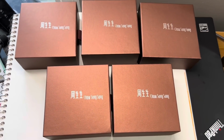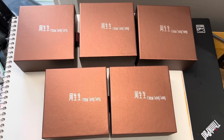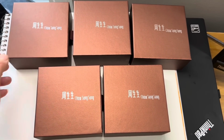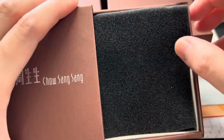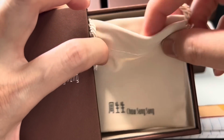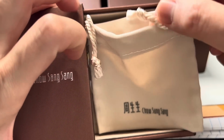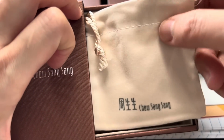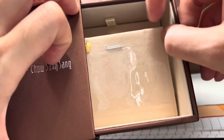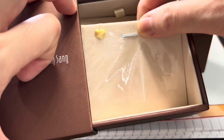So as you can see, in total I purchased 5 different jewelry pieces, and each one of them is nicely placed in this gifting box. So I'm gonna show you one by one. So the first one is like this. Every little gift box has this little flannel pocket with strings, so you can travel with the jewelry in that little pocket.